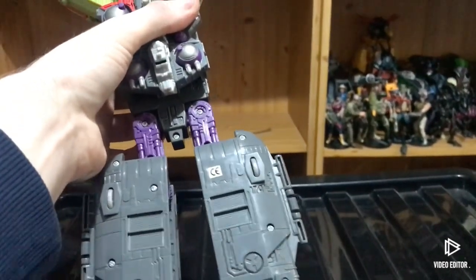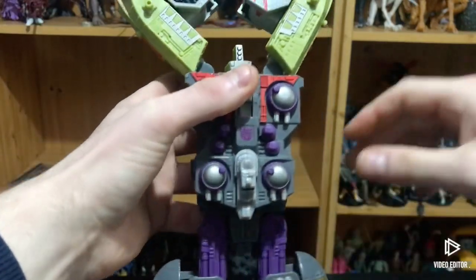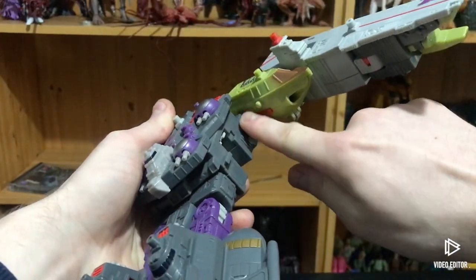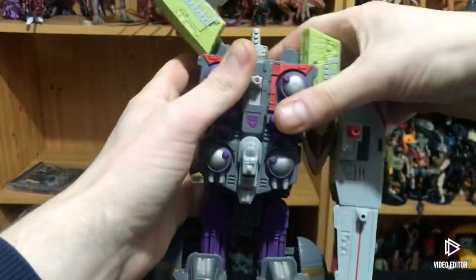One second. Next thing to do is rotate the waist around. Like so. And then these pieces hinge them like so. And then this little notch right there is designed for the button here to fit into. There's a little peg right there that will tab into there. Like so.